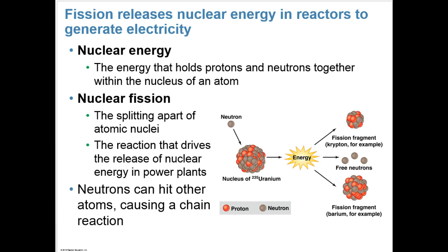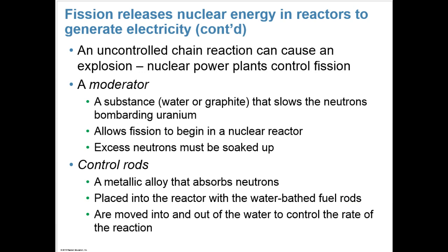Each split nucleus emits energy in the form of heat, light, and radiation, and it also releases neutrons. These neutrons, 2 to 3 in the case of uranium-235, can bombard other nearby uranium-235s and result in self-sustaining chain reactions. An uncontrolled chain reaction can cause an explosion, but nuclear power plants control fission.